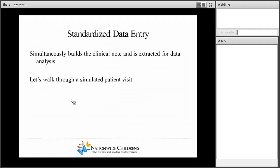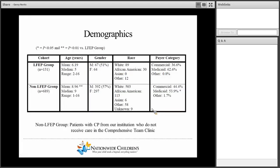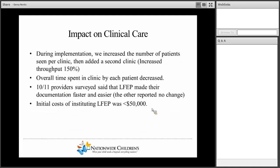So, and just very briefly, I want to say that we have studied what we do, and we've compared our group, the Learn from Every Patient group, to themselves at an earlier time period and to another group of patients with CP who don't get care in our clinic, and they're pretty similar patients. And at the time that we implemented Learn from Every Patient, we added another clinic. We increased the number of patients we saw in each clinic. We were tracking the amount of time we spend in the clinic for each patient, and the time went down after we implemented Learn from Every Patient.